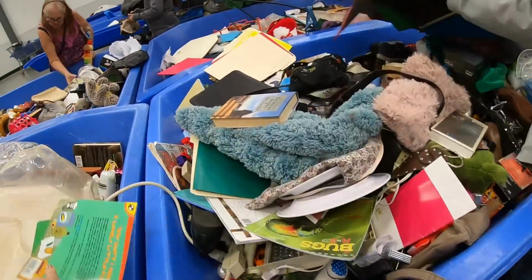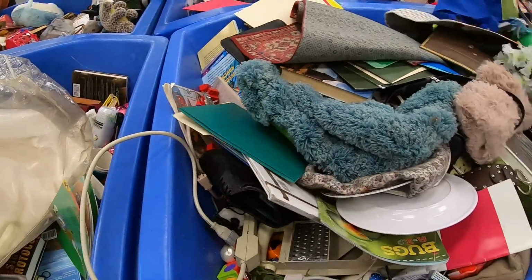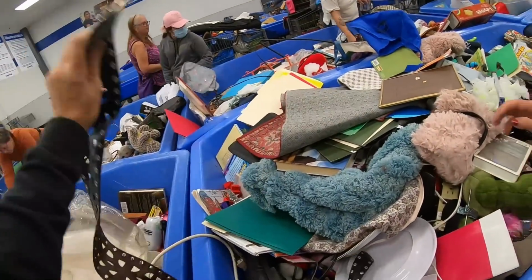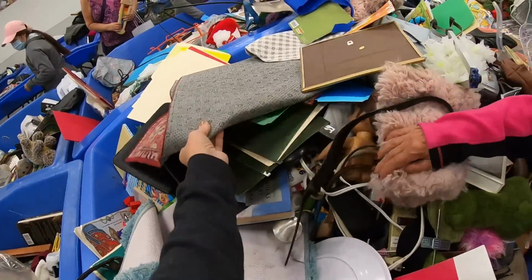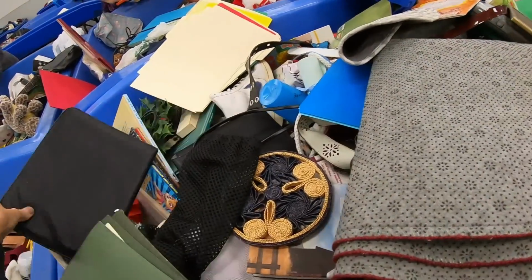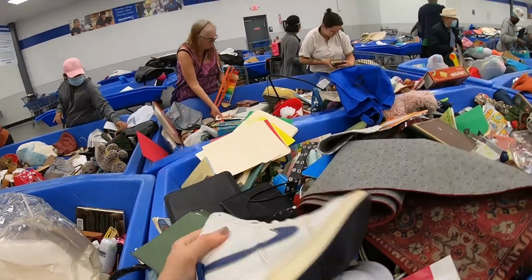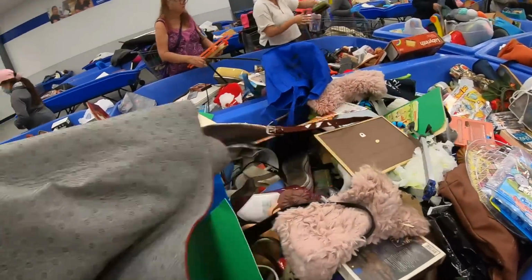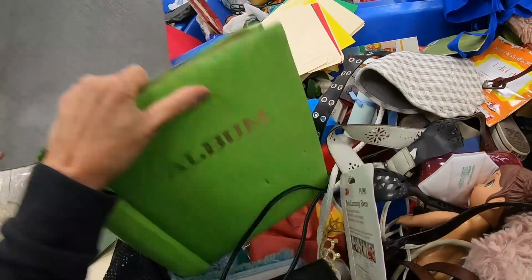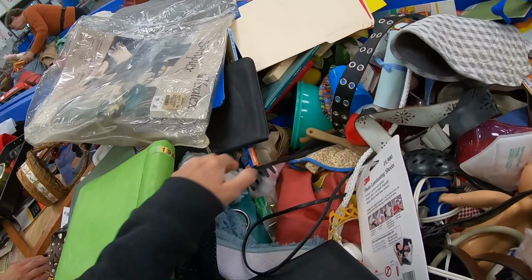So I pretty much shop the bins just like I shop regular Goodwill. I kind of do a scan of each bin to see what types of items are in here. Not real leather. It's a Nike sneaker, interesting. I'll hold on to that, see if I can find the second one. Some shoes here. Album, are there pictures in it? Nope. An album is a good thing to find.